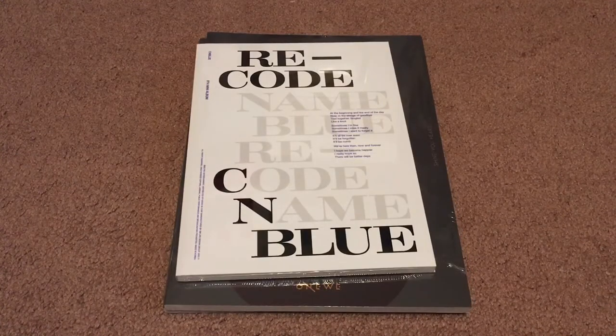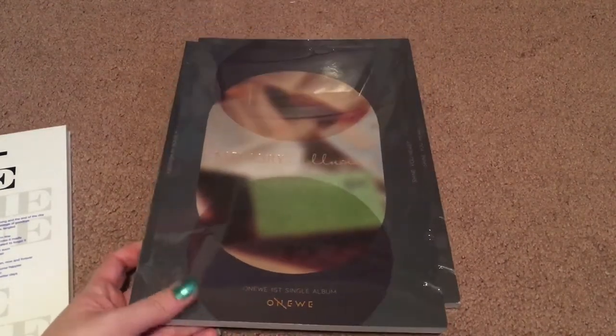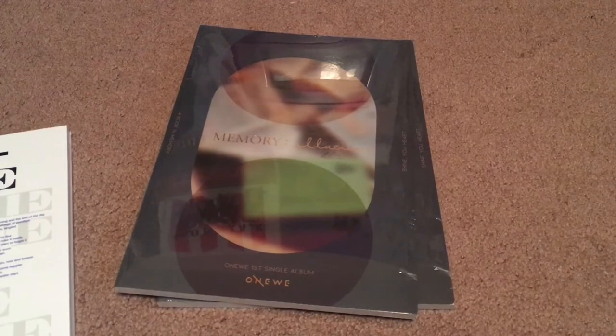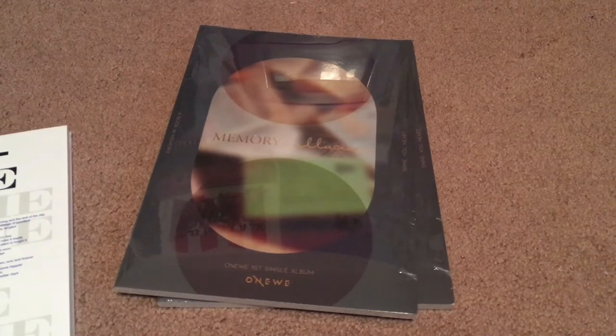But one of the other reasons I only got one version of CNBLUE's album right now is because of the other album that I got with it, and that is ONEWE's new single album, Memory Illusion. This is their first physical single album, and if you've seen any of my previous ONEWE unboxings, you probably know that in the past few months I have just absolutely fallen in love with this band to the point that they are now my number one ultimate group, and I am attempting to collect all 5 members' photo cards. So when this got announced, I knew that getting this album and getting the photo cards for it was like my number one collecting priority right now, hence why I only got one version of CNBLUE for the moment.